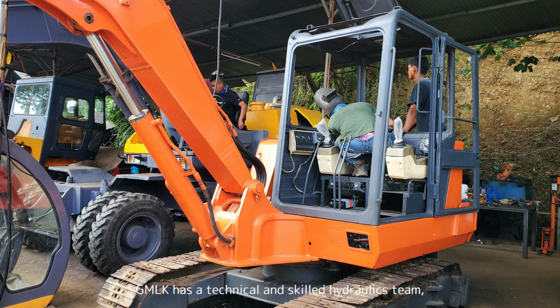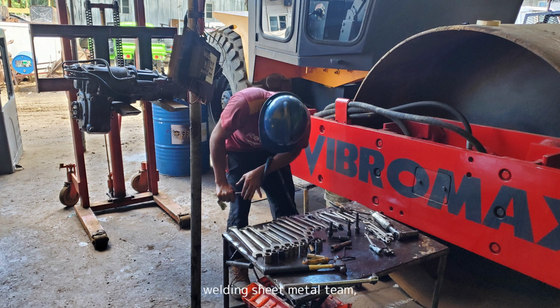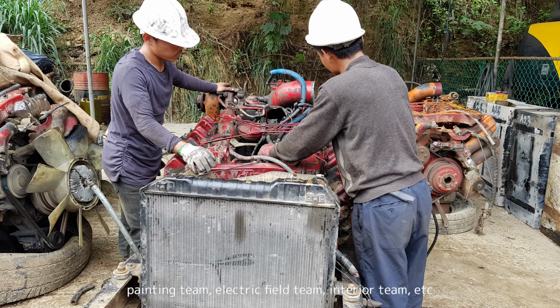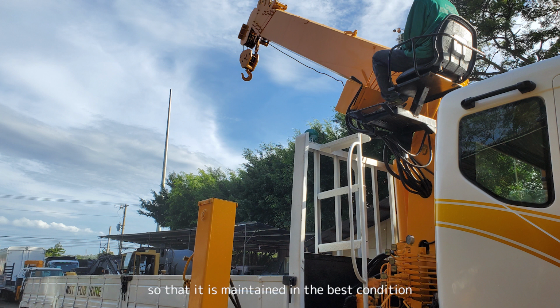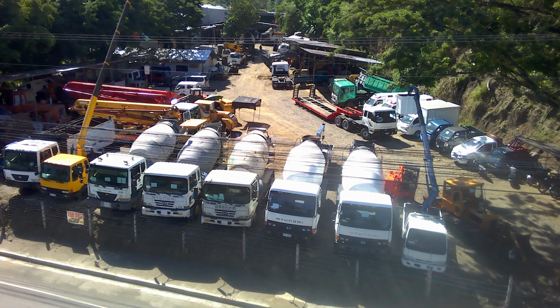GMLK has a technical and skilled hydraulics team, engine mechanics, welding and sheet metal team, painting team, electrical team, interior team, etc. We have technicians in all fields, and we have a quality inspection team to maintain good quality so that it is maintained in the best condition. We will continue to do our best to supply quality equipment at an affordable price.